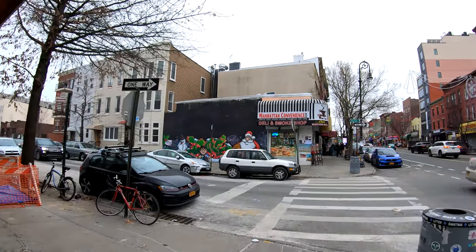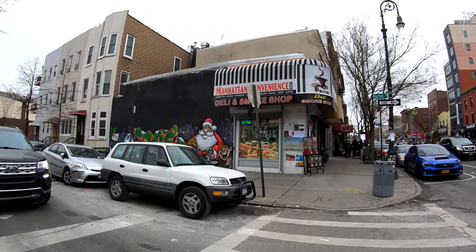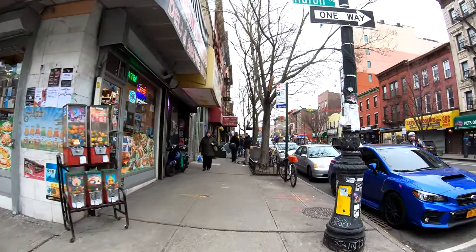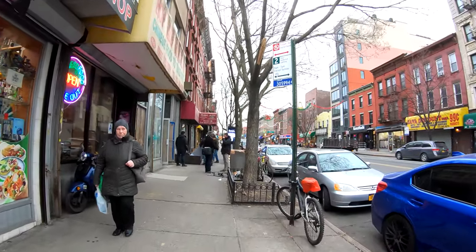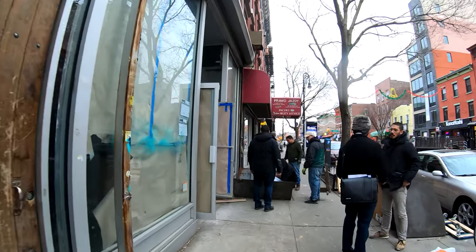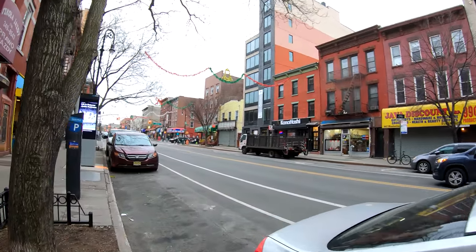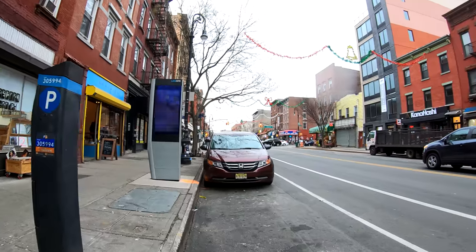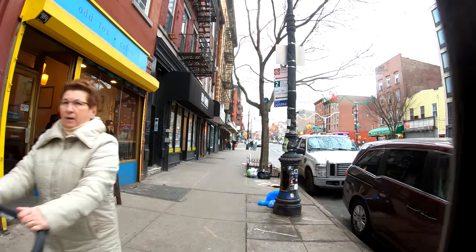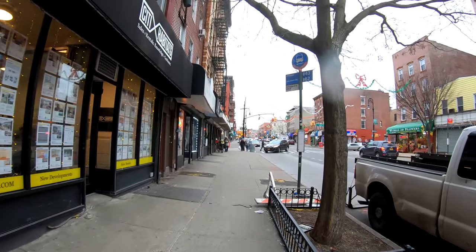There's some holiday street art for you. A really mean looking snowman and Santa Claus. I'm just gonna go around these people here. I don't want to mess with any heavy equipment. A coffee shop, florist.